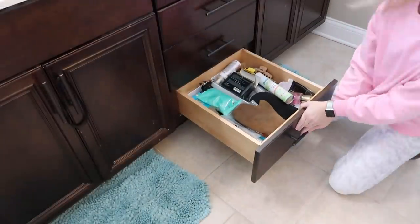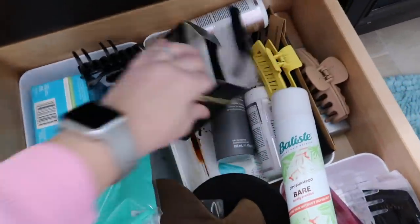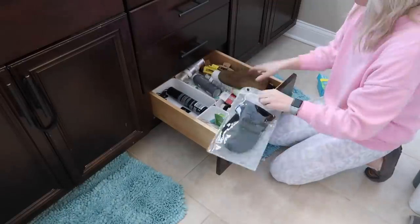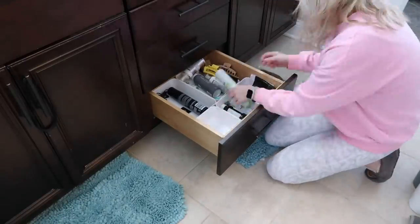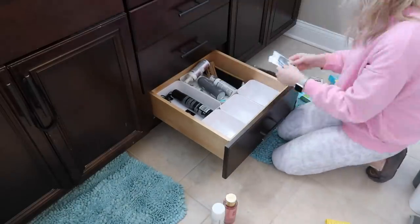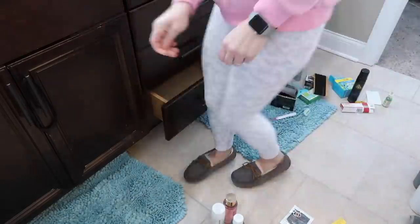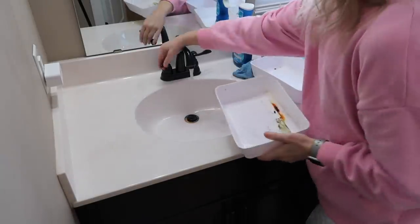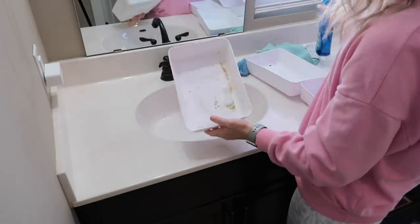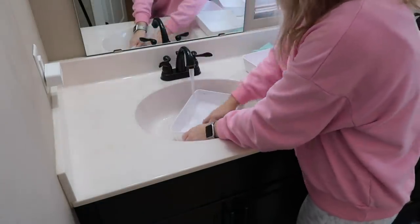Okay, so let's talk organizing. These white organizers that I have in my drawers are from Target, and they are so affordable, between $1 and $2, I think. They have varying sizes, small, medium, large, and you can use them to kind of play Tetris a little bit with your drawers. I just like how they're affordable, and you can get variations to fit pretty much any size of your drawers.